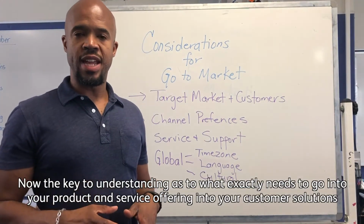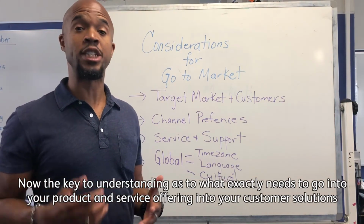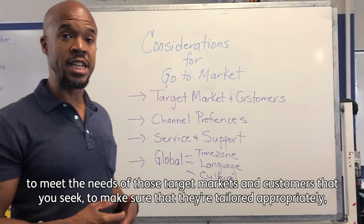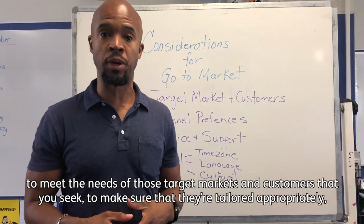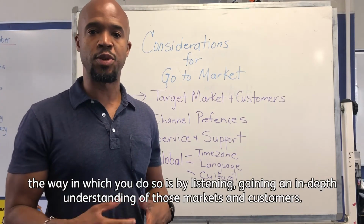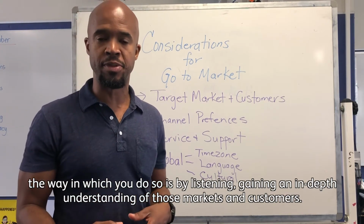Now, the key to understanding what exactly needs to go into your product and service offerings, into your customer solutions to meet the needs of those target markets and customers that you seek, to make sure that they're tailored appropriately, the way in which you do so is by listening, gaining an in-depth understanding of those markets and customers.